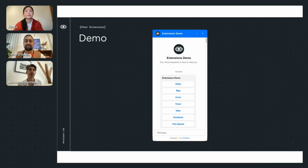To start with this, we can start with a demo of the kind of action or effect and response you can generate with the extension. Let me just share my screen.